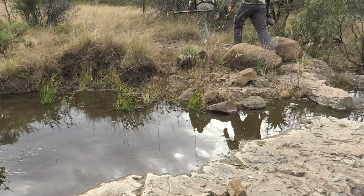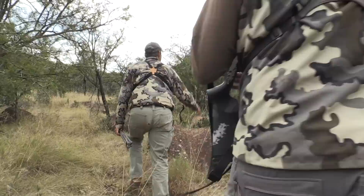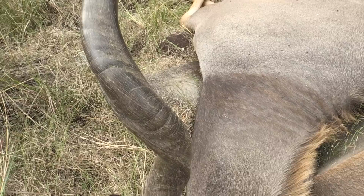I love how you can just see that. Check this out, guys. It's as if this is where he came out. And this is where he came to rest. And look, at the age on that guy.